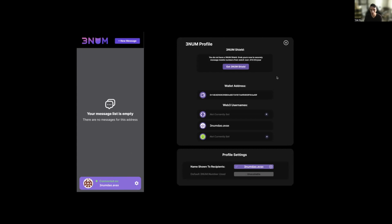But I can go into my Threenum profile here and actually see the associated identifiers with that wallet. I don't currently have a Threenum Shield, so that's why nothing's displaying here. You can see the wallet that I signed in with, and you can also see the Avi domain name that I have set for this wallet. So that becomes the name that's shown to recipients by default. And if I had something else here, I could change that. But for the sake of this, with my Avi domain name, I will begin messaging my friend.